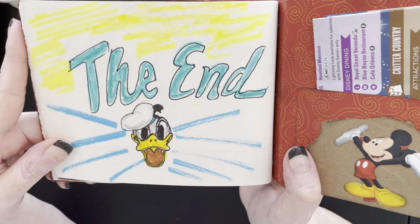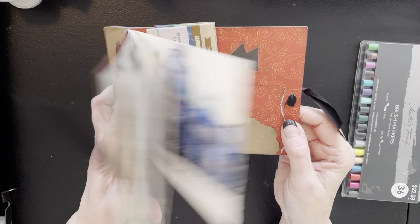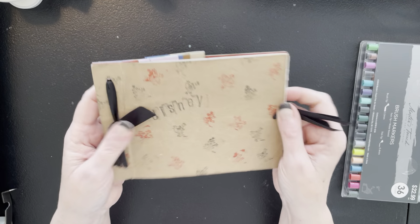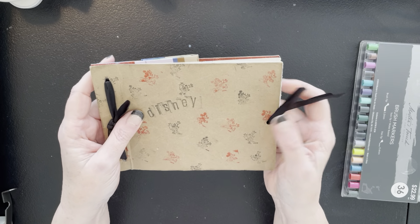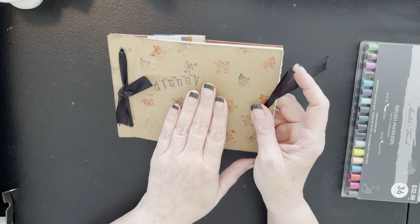And here's the remainder of my guide map stuck in this pocket back here. I did pilfer through it and use a lot of it. But that's that. Some wonderful memories, and I always will have this little book. It doesn't take up a lot of space, so I've got him now. So that is that for my Disney vacation journal.